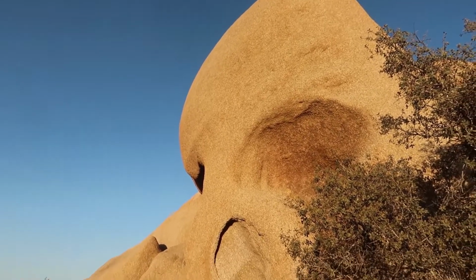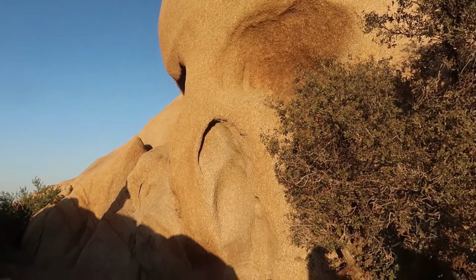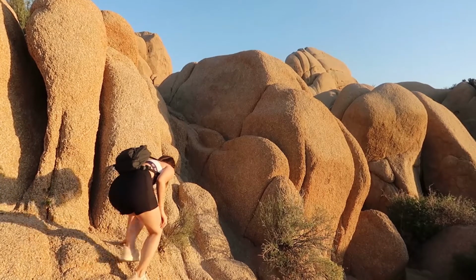It really does look like a skull, huh? Okay, I'm gonna attempt to climb one of the rocks.